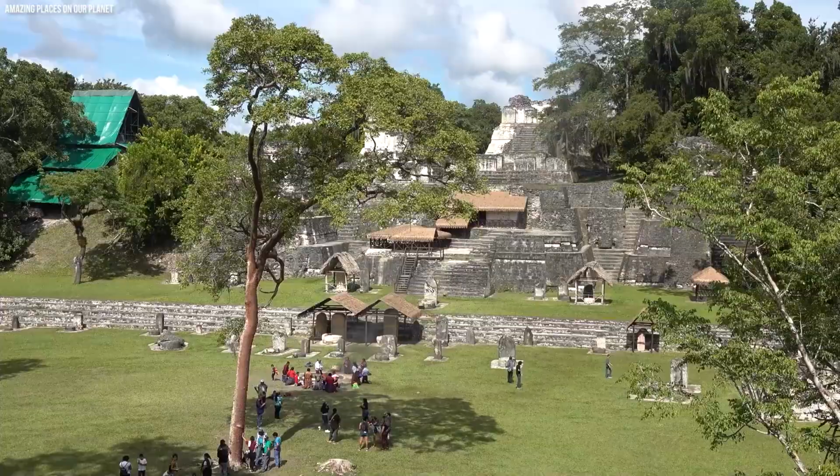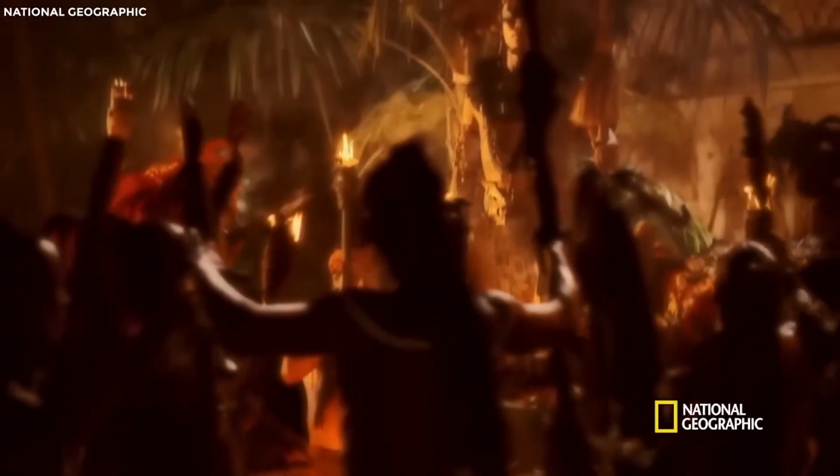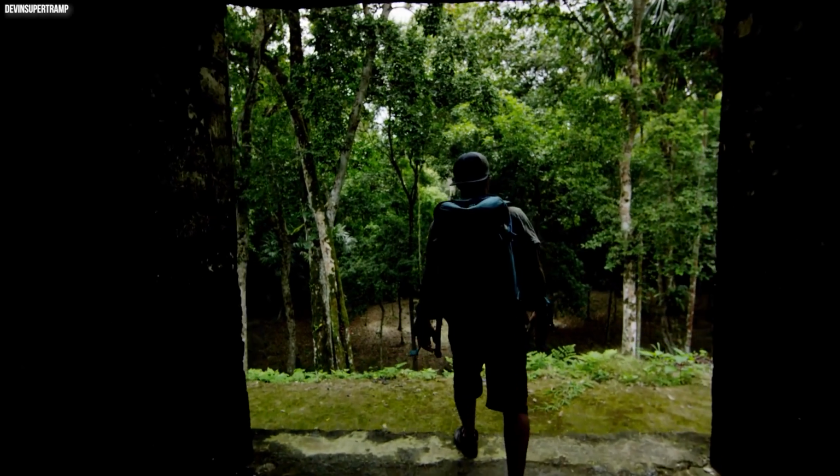However, the ultimate downfall of Tikal in the 10th century AD remains a haunting mystery. The once thriving city was abruptly abandoned, leaving archaeologists puzzled about the reasons behind its demise.